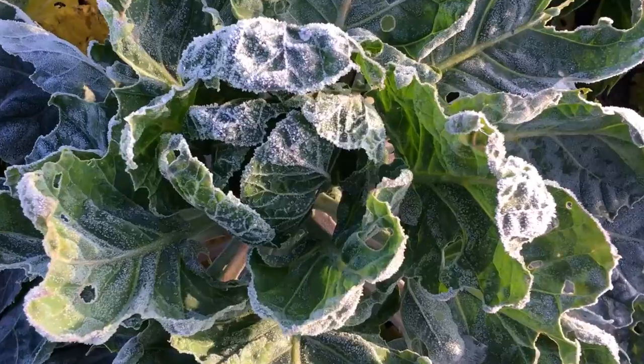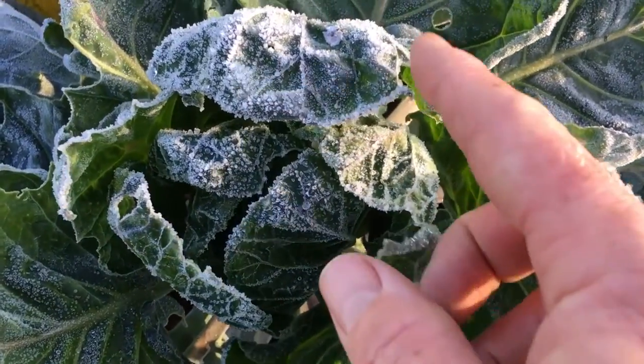On the other hand, this strong frost will mean that the parsnip and some of the other root crops will become sweeter, and crops like Brussels sprouts are apparently much better after a frost. So this is an abrupt end to one season and the beginning of another season as we head into winter.